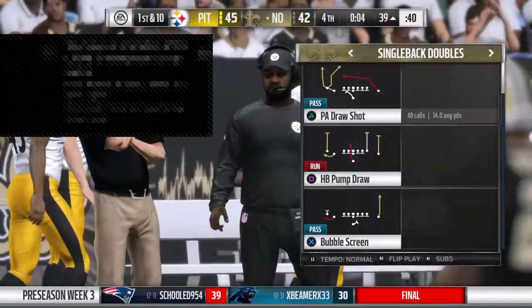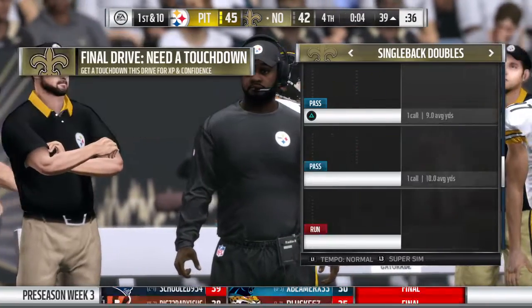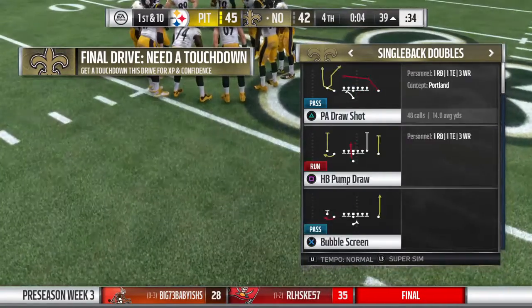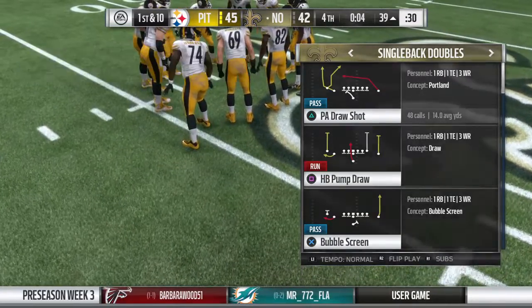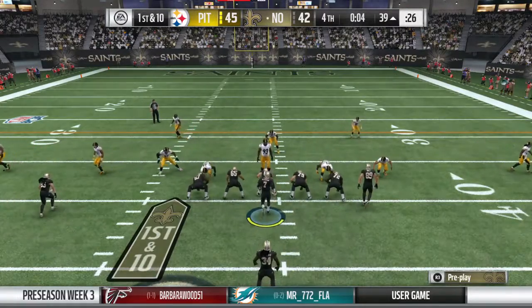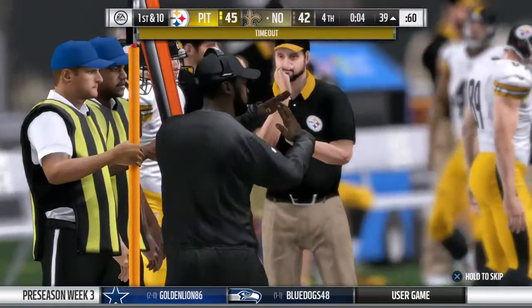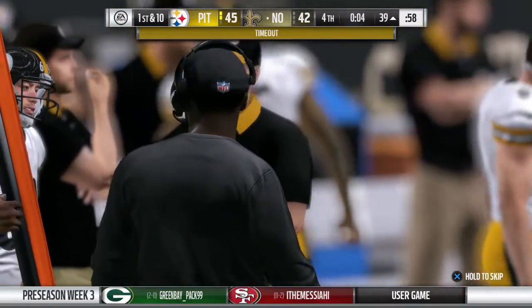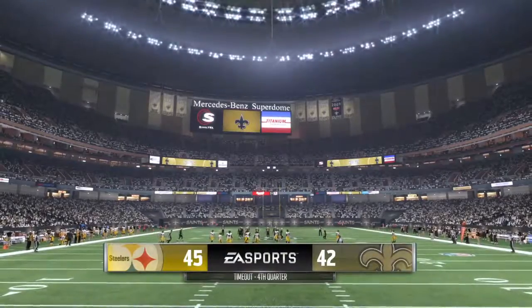So a big roughing the passer penalty, Charles, and of course that's 15 yards. And everyone knows how protected the quarterbacks are. You've got to make sure that when you launch at a quarterback that you're hitting him in the right spot and in the right time. Now the Steelers put a stop to the action with a timeout defensively. And as the two teams talk it over on their respective sidelines, we take a break.